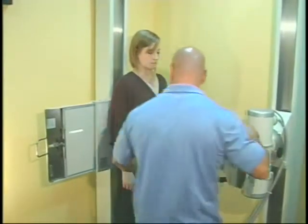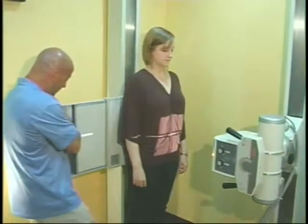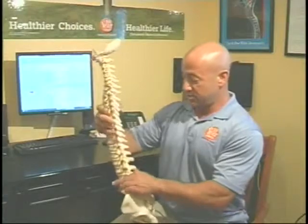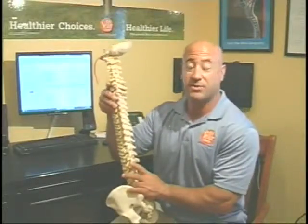So today we're talking about X-ray, and X-ray is a picture of the bones, and in our office we take them standing up. I want to take pictures of people standing in the exact position they would be weight bearing. It really gives us a good idea of how you're using your body. But what we're taking a picture of is your spine. So here's a model of the spine, and just a little bit about the spine. There's 24 bones, we call them vertebrae, and they're kind of stacked up on top of each other.